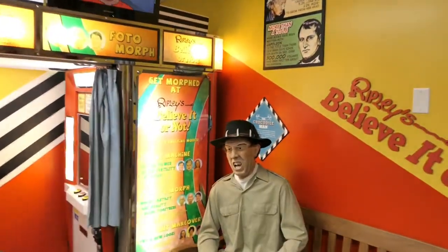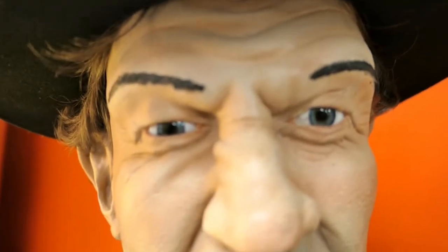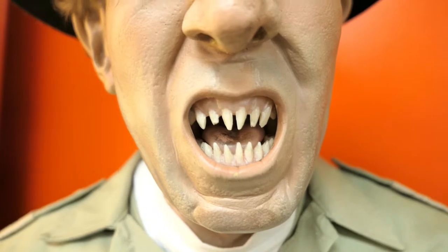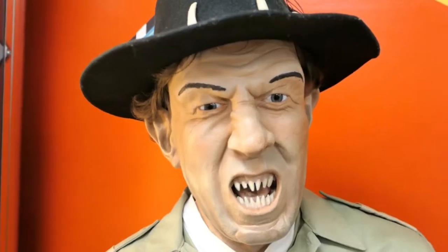Can't forget about old Crocodile Man. He looks so vicious. I don't know why he looks so mean, even without his teeth. He looks like a mean man. But then, he replaced all of his teeth with crocodile teeth. What a weird thing to do. Believe that. Or not.